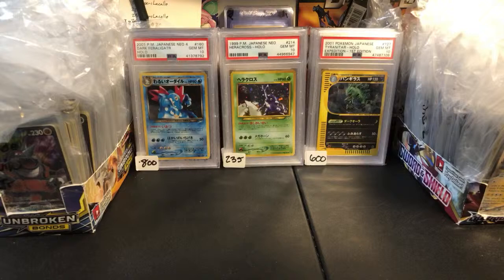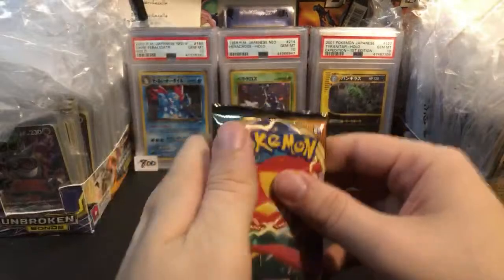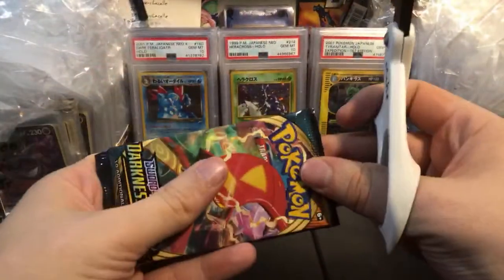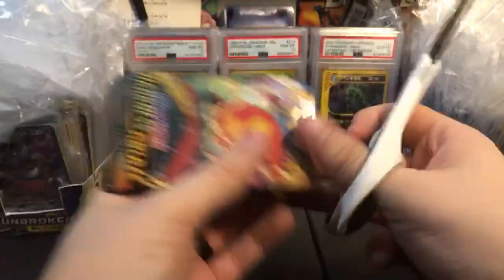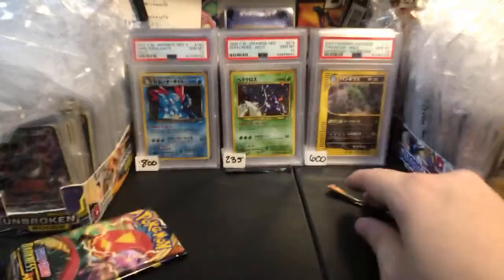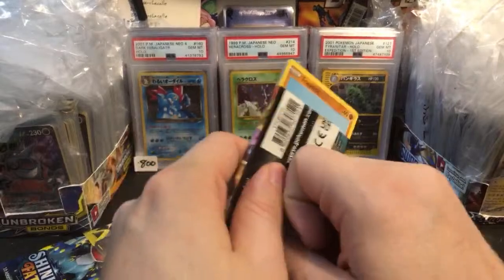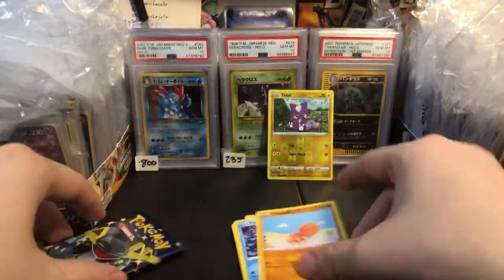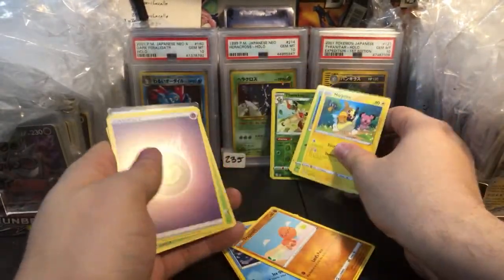So Mr. Jesse Salinas says 1 Shining Fates and 1 Darkness Ablaze. Okay, we got Darkness Ablaze and 1 Shining Fates. Sneep. What do we got? We've got Toxel and Thwackey and Dee Dee.